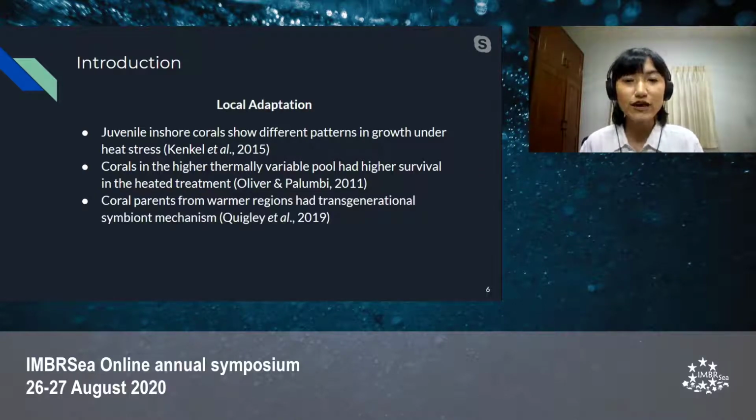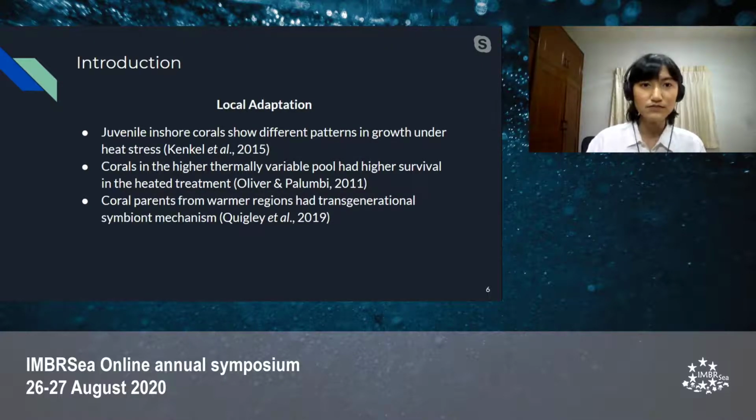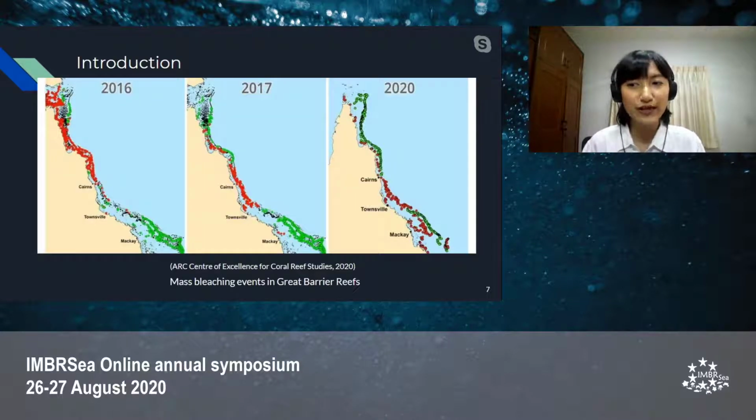Finally, the study of Quigley et al. 2019 said that coral parents from warmer regions had a transgenerational symbiont mechanism. There is also evidence of coral adaptation in the Great Barrier Reef of Australia. This picture shows the mass bleaching events in the Great Barrier Reef across the years of 2016, 2017, and 2020. You can see that the trend of bleaching, shown in the red dots, varies through years.